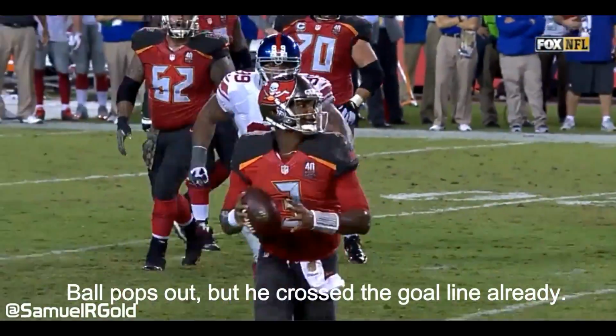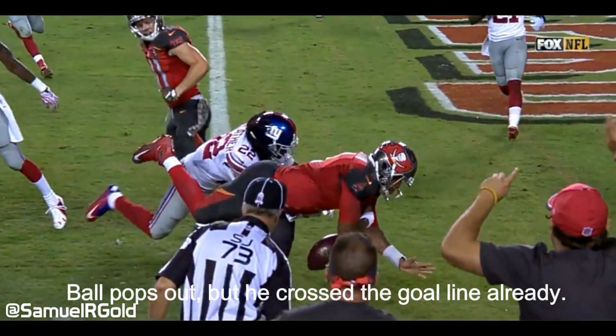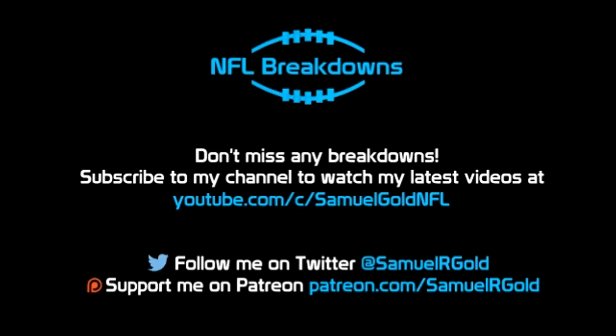With a full season under his belt, Jameis Winston should continue to improve and become a more consistent player in 2016.